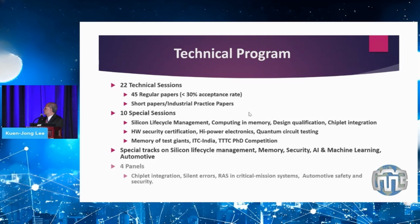And also we have 4 panels talking about chiplet integration, silent error, RAS, AI in critical mission systems, and automotive safety and security. And also we have 35 posters that will be tomorrow lunchtime. So that's the program we have this year.